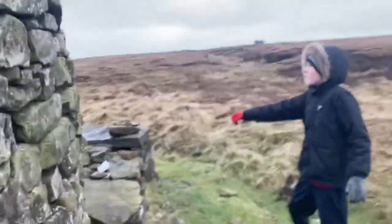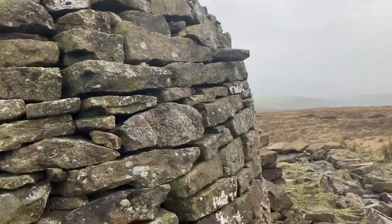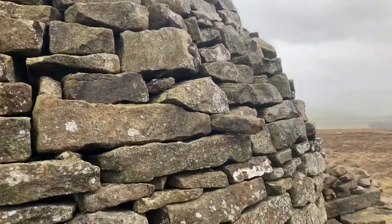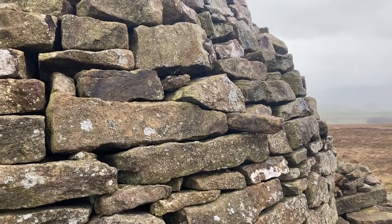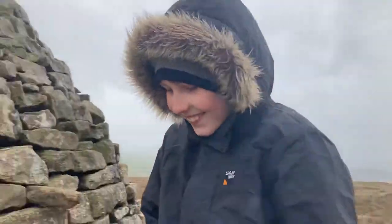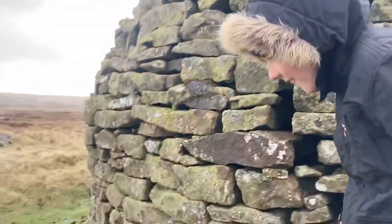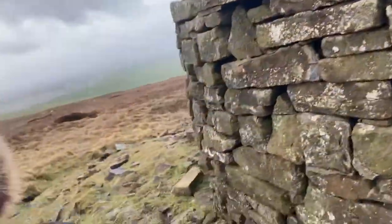No, Roxford has little willies. I added a willy. That's a willy? Yeah. Rock solid. That's got to stay in the video. The boner shelter.